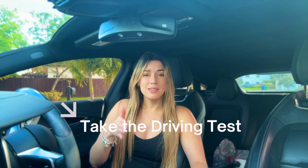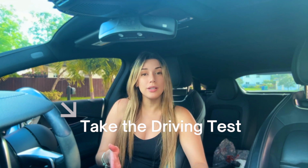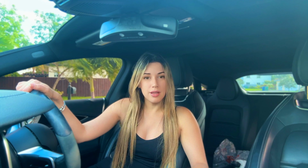Now, take the driving test. On the day of your driving test, arrive early at the DMV with your learner's permit, proof of insurance if it's needed, and any other required documents. Listen carefully to the examiner's instructions, stay calm, and demonstrate safe driving practices throughout the test. Remember to communicate clearly, use your signals, and obey traffic signs and signals.